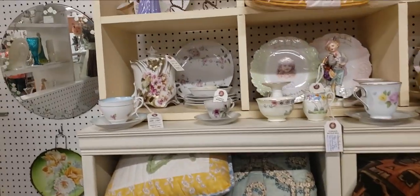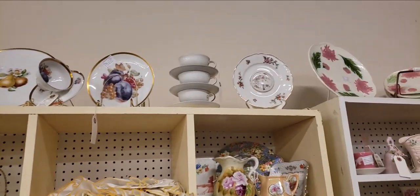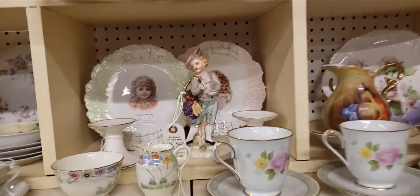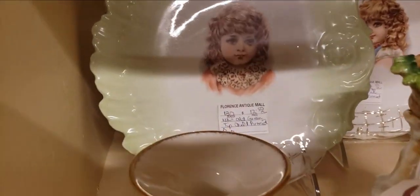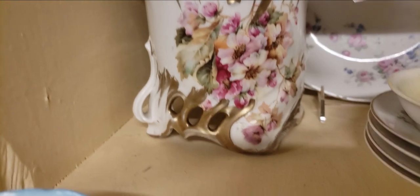This is kind of grainy. I'm not really sure why it was so grainy, but this is one of my favorite booths because it always has girly type items. I love those plates. They've been there for a while. Maybe one day I'll own them. I love that.